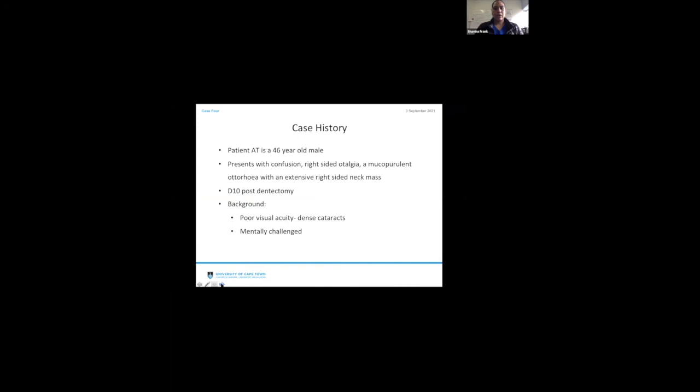Okay. Right, let's move on to case 4. This is our last case. We've got a patient who's a 46-year-old male. He presents with confusion and a right-sided otalgia with a mucopurulent otorrhea and quite an extensive right-sided neck mass. It was also noted that he's day 10 post-tooth extraction, and he has poor visual acuity, quite dense cataracts, and he is mentally challenged. Initially he was seen down in C15, which is our emergency unit, and diagnosed as a deep neck space abscess.